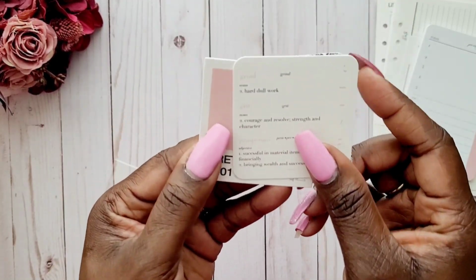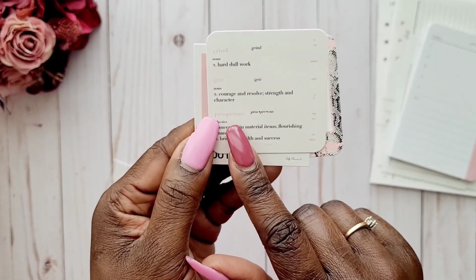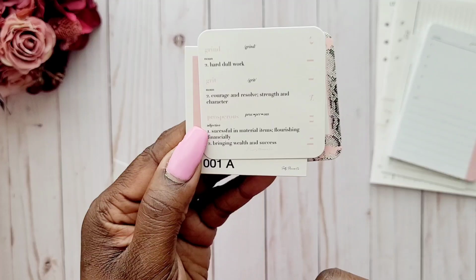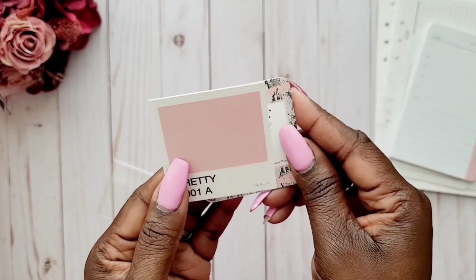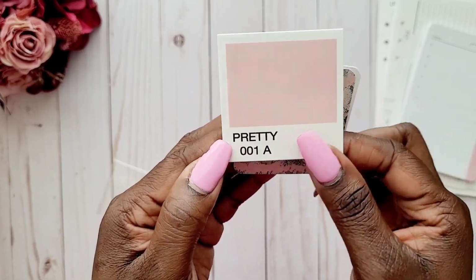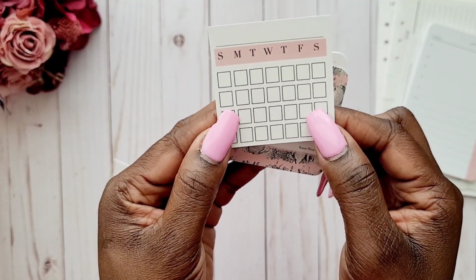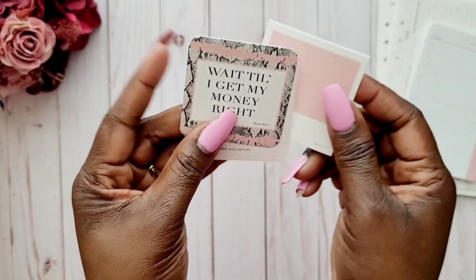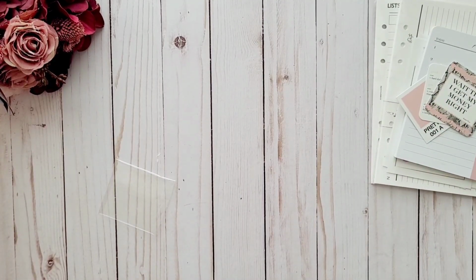So cute. And then this one here, it just has the definition of grind, grit. I just love that. It's so cute. And then this one, it reminds me like a little paint swatch, and so I just like that too. And that says pretty. And then on the back, you can have like a little tracker. Use it for however you want, but it'll be great to add to your planner pockets as well. So I did get that.